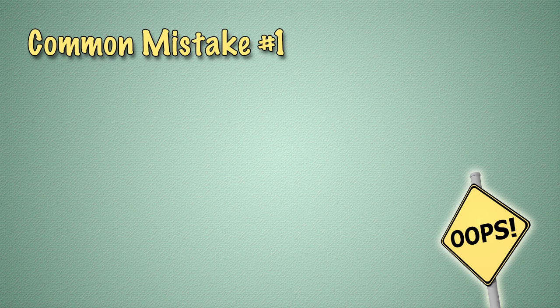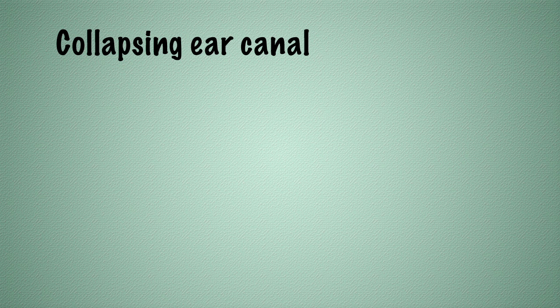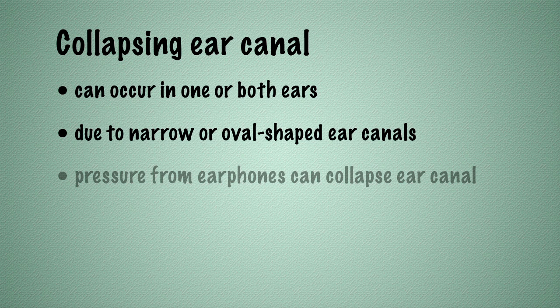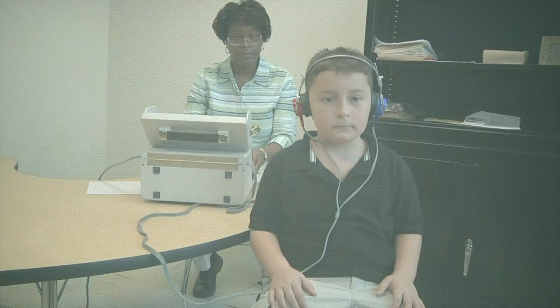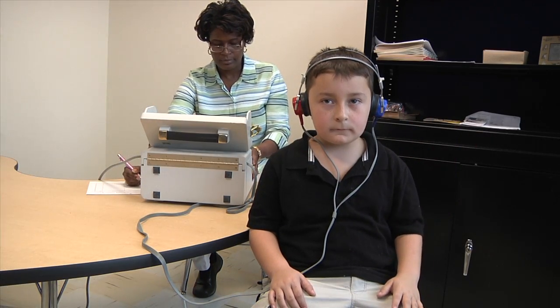Common mistake number 1, collapsing ear canal. Hearing screeners may miss a phenomenon called collapsing ear canal. Collapsing ear canal can occur in one or both ears, and it happens when a child has unusually narrow or oval-shaped ear canals, and the walls of the ear canal come together from the pressure of the earphone on the ear. You may be able to see the ear canal walls close when you press your finger on the pinna. A student may fail the hearing screening because of this, even though his or her hearing may be fine.